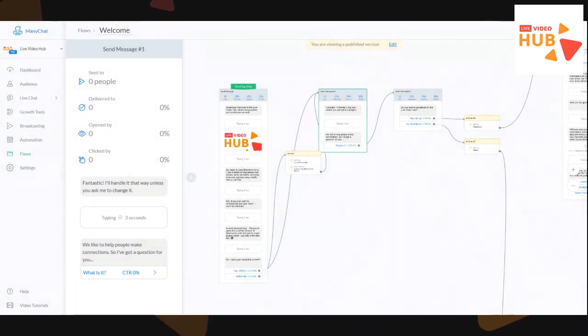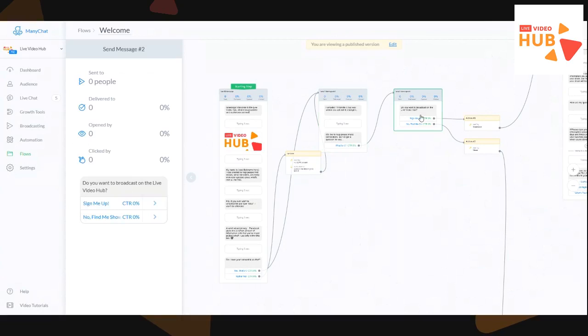If they say no, then I have a little action that will go and scrub, anonymize their information, basically. They're still in the bot, but we won't use their first name. Then it goes to this next column that says, hey, great, I'll handle it that way until you tell me to change it. And then that next one over, Steven, is where people choose if they want to be broadcasters, or if they want to find a show instead.